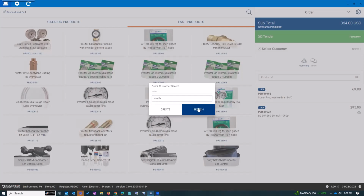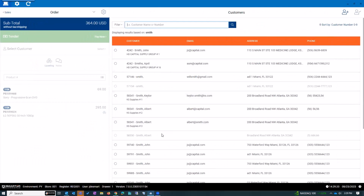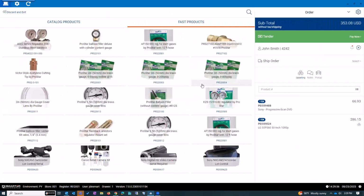I can type in their last name or first name, and it'll bring up a list based on our search engine of all of the different customers that have that contact within the solution. So we have a John Smith, which is contact number 1 for HD Capital Supplies. We have an April Smith, contact number 16 at HD Capital Supplies, and so on. And we have some other customers here, Albert Smith from KS Supplies, and so on. So once I've identified the appropriate customer and who I'm dealing with, I can just go ahead and select them and bring them back to the order.